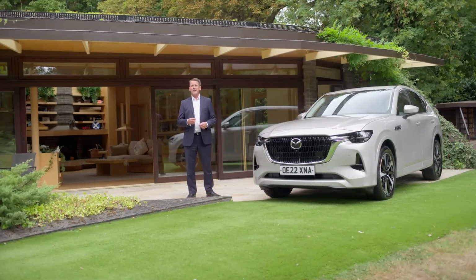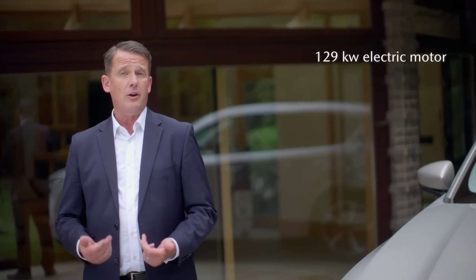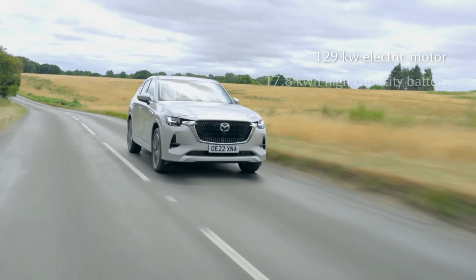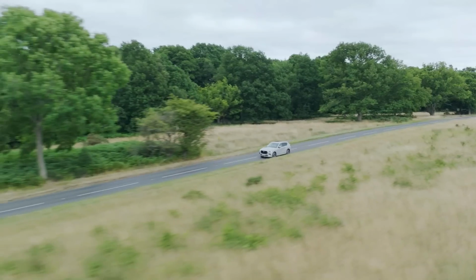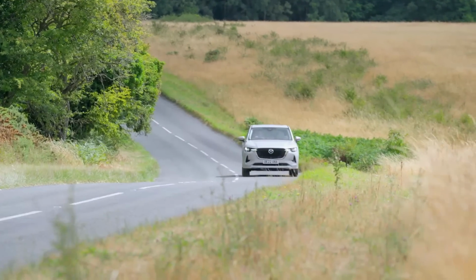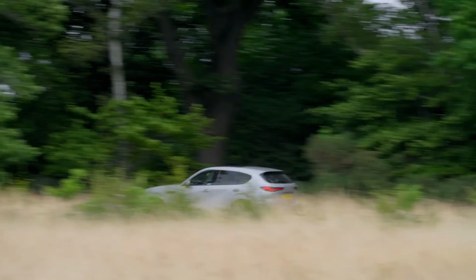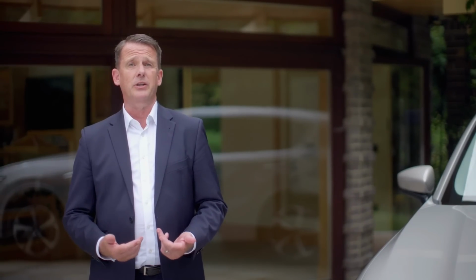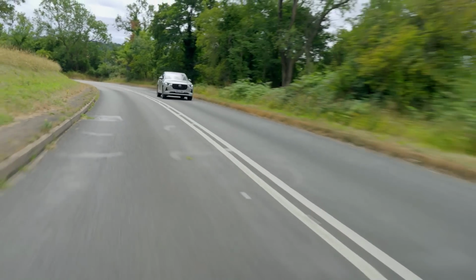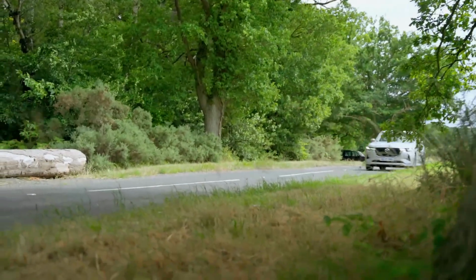The Mazda CX-60 PHEV launches ahead of the 6-cylinder petrol and diesel mild hybrid powertrains. It combines a Skyactiv-G 2.5 4-cylinder direct injection petrol engine with a large 129 kilowatt electric motor and a 17.8 kilowatt-hour high-capacity battery. This combination of engine and motor delivers a total system output of 327 PS and abundant torque of 500 Newton meters, making it the most powerful road car Mazda has ever produced. The Mazda CX-60 PHEV delivers highly impressive performance, accelerating from 0 to 62 in just 5.8 seconds and onto a limited maximum speed of 125 miles an hour.